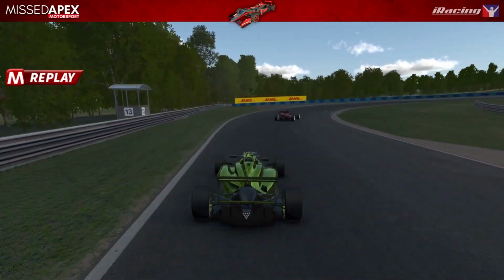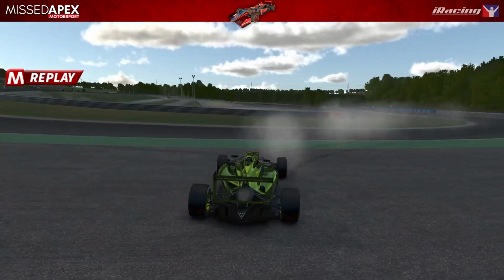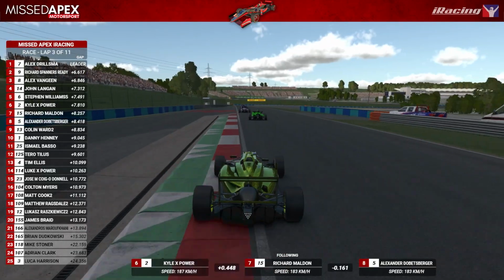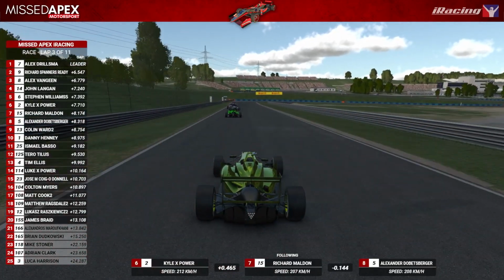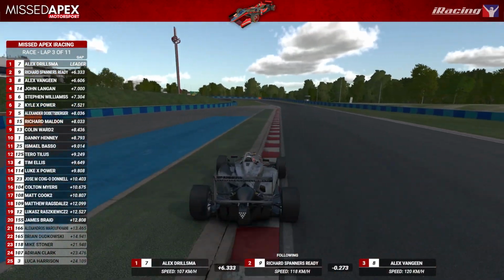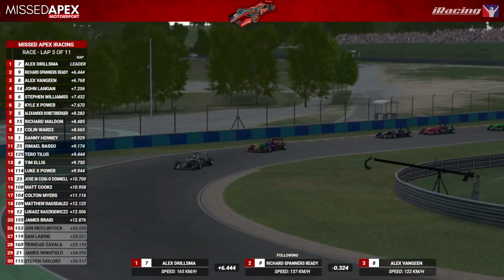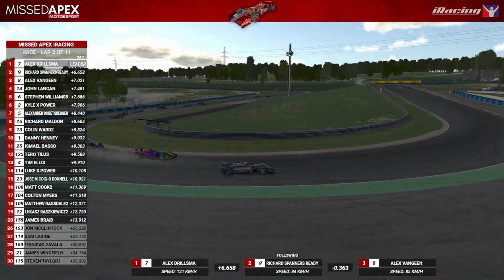Here it is. So, oh, he's just got on the curb out of 4 and then got it all crossed up on the way into 5. So probably overheated the rears, saving that moment, and then just caught himself out through the right-hander. Spanners, yeah, that does promote Spanners up into second place now with that mistake from Molden.